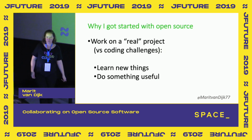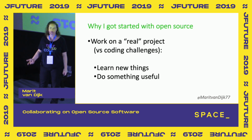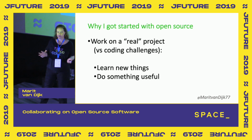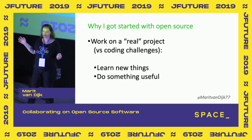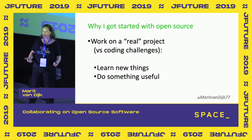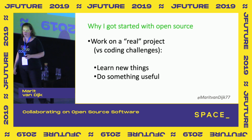So to tell you a little bit about why I got started with open source, I was relearning programming for reasons too long for this talk, and I've been doing a lot of the coding challenges. I was doing them on Kattis, but you might know HackerRank or Codewars or whatever. But I wanted to work on a real project instead and still learn new things, but also do something useful as I was learning them.